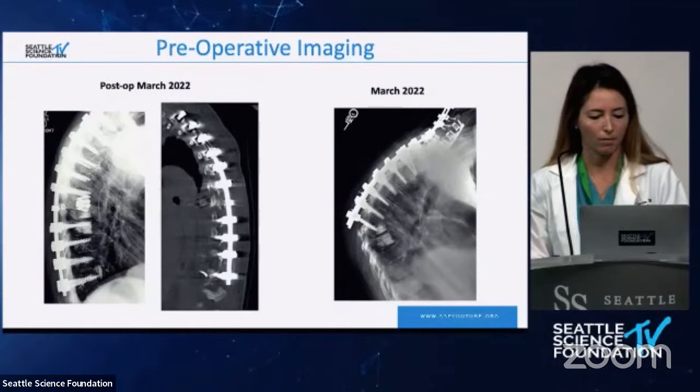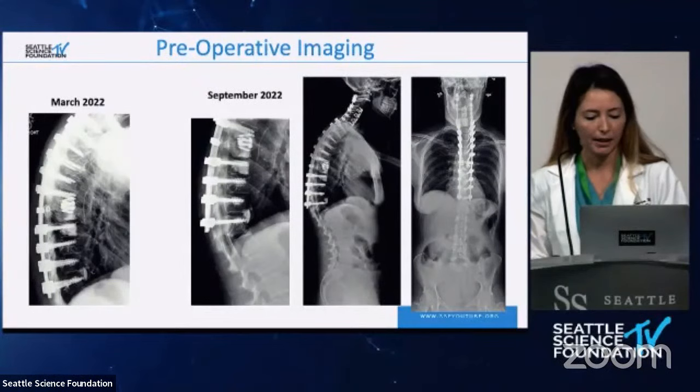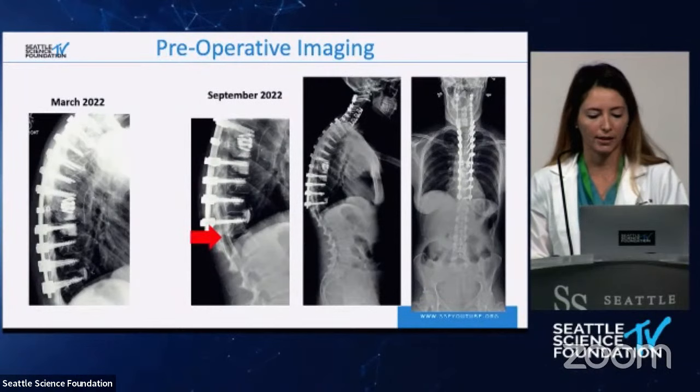So now coming to present time, she presented to clinic again in September of 2022 with an end plate fracture of T11 and the forming of a focal kyphotic deformity at that level. Again, this is the image that I showed in that first slide when I said that she came in with progressive thoracic myelopathy. And these are her standing scoli x-rays here, and you can see that she's pitched forward slightly.